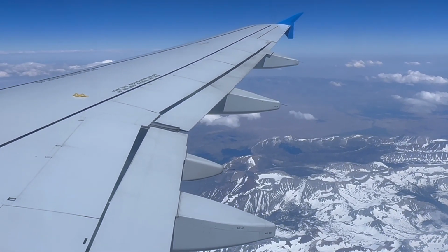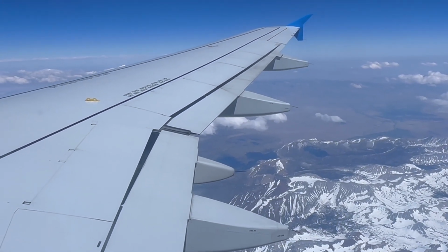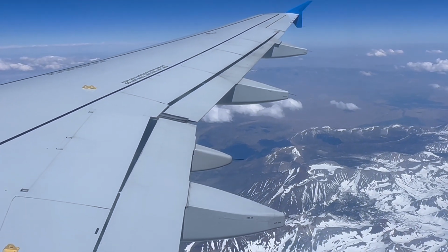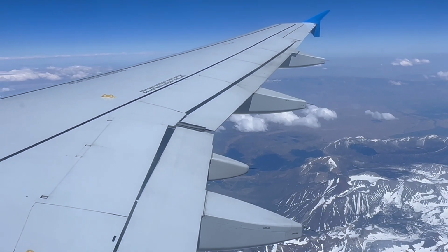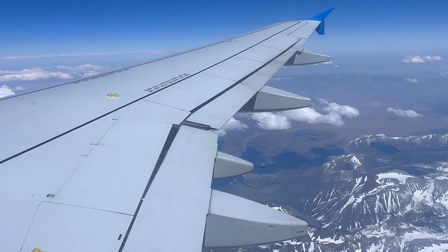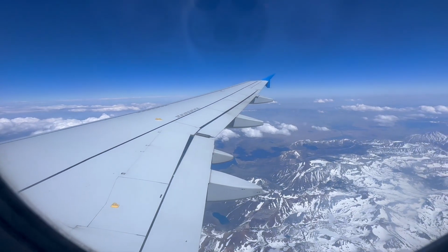Area, Mono Lake, and Yosemite. Yosemite's coming off the left wing, but it looks like it's mostly covered in clouds. We'll see what happens over the next couple of minutes. And over the next 2 minutes or so, right below us, you'll be able to see the ski runs, still there, kind of to Mammoth Mountain.